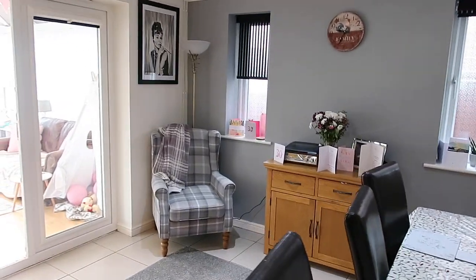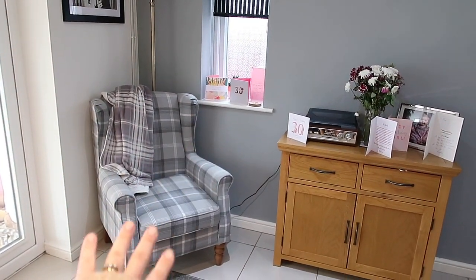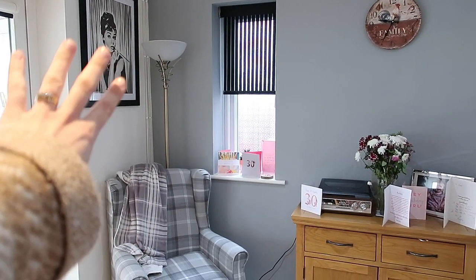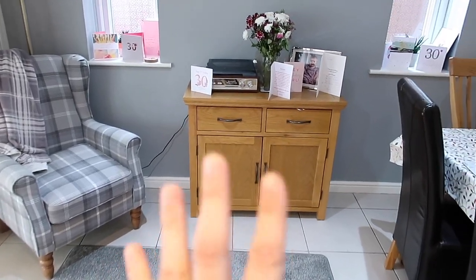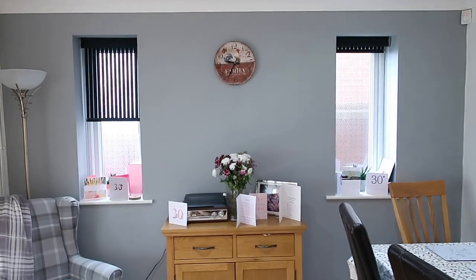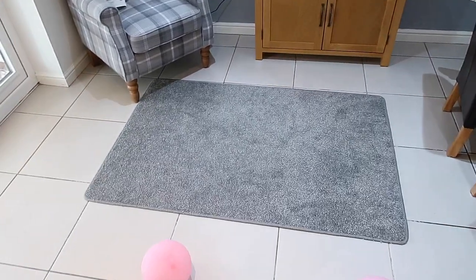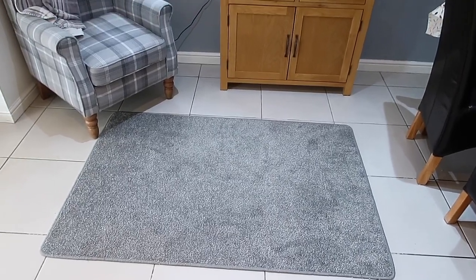And then I really like this little area here. This chair is from Dunelm, as is the lamp. This was commissioned for me. It's actually a drawing. This was in our old living room, and I thought it looked really nice here in between those two windows. And then this rug we got fairly last minute at our old house for the little play area.